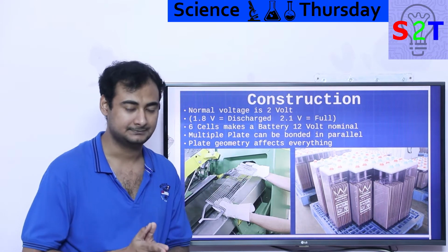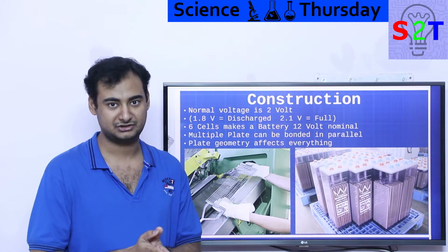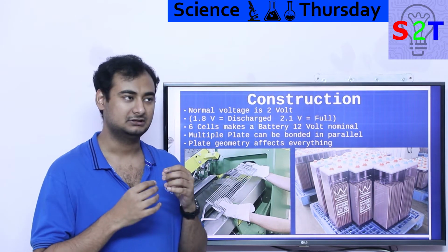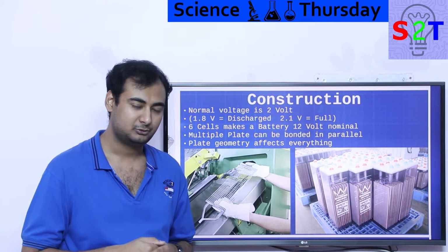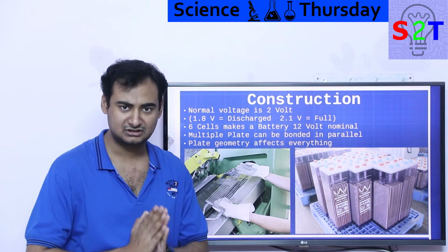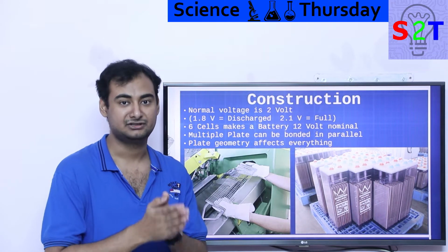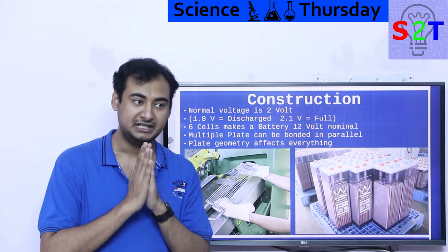Let's understand the construction. Every chemistry has an inherent potential value, aka the voltage. Potential value as in potential difference. So if you make a lithium ion cell, you're like, okay, I'm getting 3.2 volts. Will you get the same 3.2 volts if you make it huge? Answer is yes. Will you get the same voltage if you make it ludicrously small? Yes, that's right. Even your watch lithium ion cell will also have 3 volts. So cell voltage never changes depending on the size. Amperage does change, amp hours change, but never the voltage. Voltage is inherent to the chemistry.